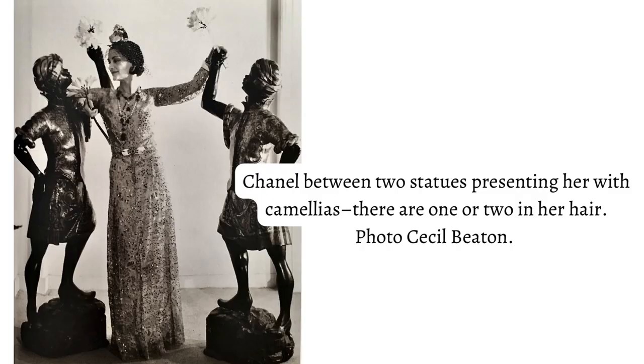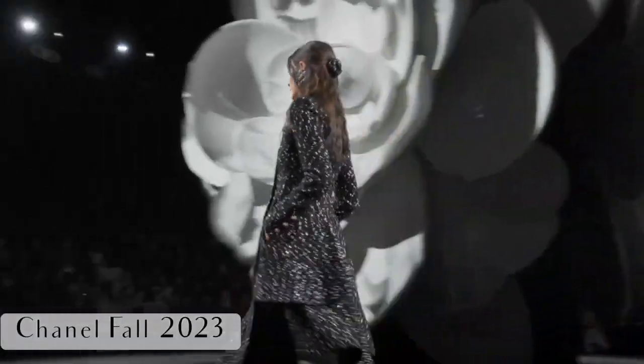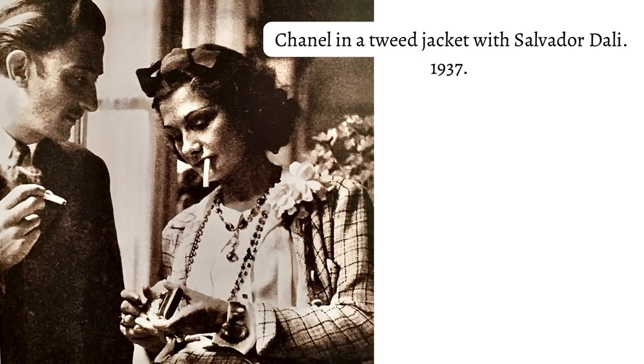Cecil Beaton captured her around 1935, standing between two sculpted black servant boys in her house, each with turbans on their heads, each offering her a camellia. Chanel wore a long lace gown with embroidery and a chain belt. Camellias adorned the veil. And here Chanel and Salvador Dali are photographed casually.